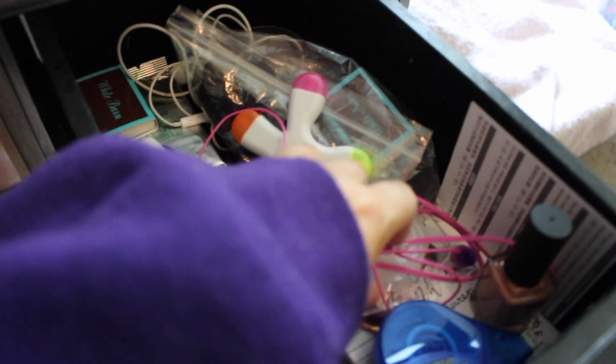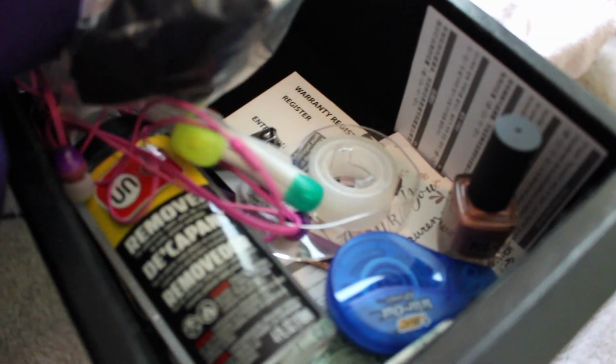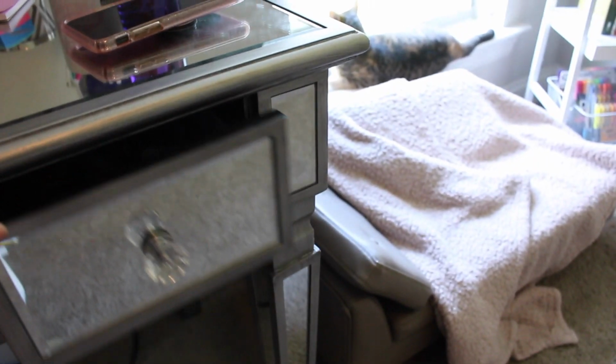And this drawer is a little bit disgusting, but it's got nail polish if I want to fix my nails, which I need to. Stuff to light candles with, headphones, extra tape, extra Undo, things that I can refill that container with. So that is that drawer.